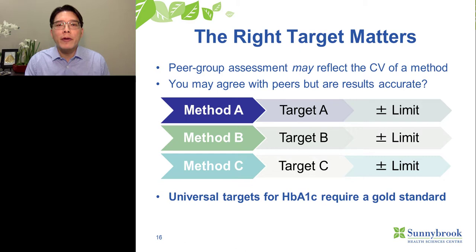But that doesn't mean that your results are necessarily going to be accurate. So, for example, we could have target plus or minus some limit. We can have method B. It could be a different target for that peer group with its limit. And there could also be C, D, E, or any number of other peer groups in a survey. But how do we know that all of them are agreeing with each other?